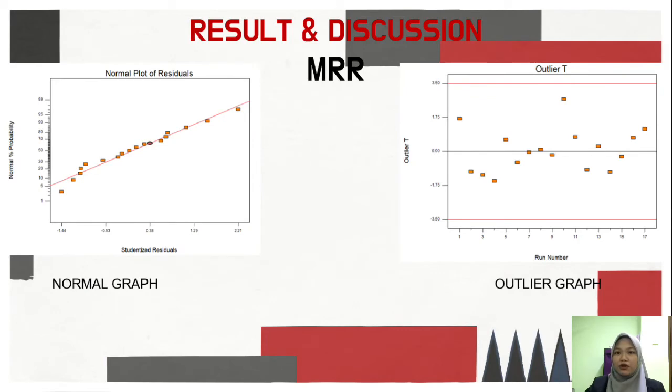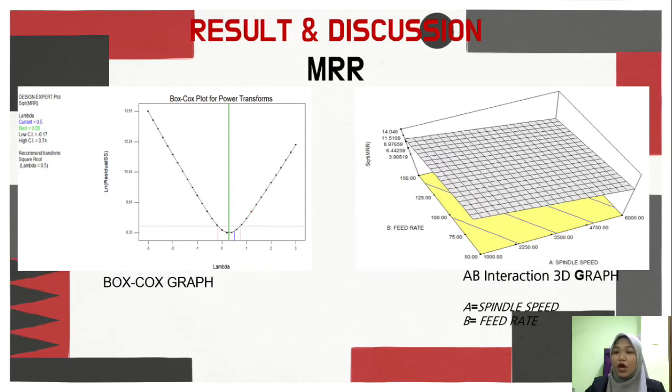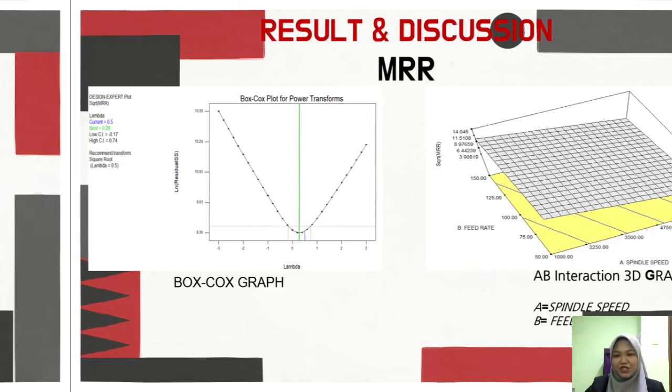Through the box plot graph, it can be seen that there is a model transformation that needs to be changed. For the knowledge of ANOVA analysis, the graph shown earlier is the result after the transformation is done. This is a 3D interaction graph because we want the maximum MRR. The interaction graph shows AB, which is feed rate and spindle speed. To get the maximum MRR, we need the maximum spindle speed and feed rate range.